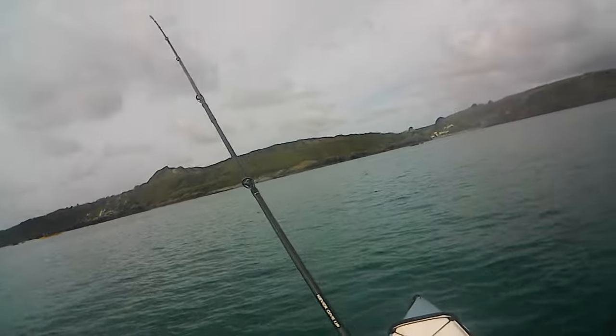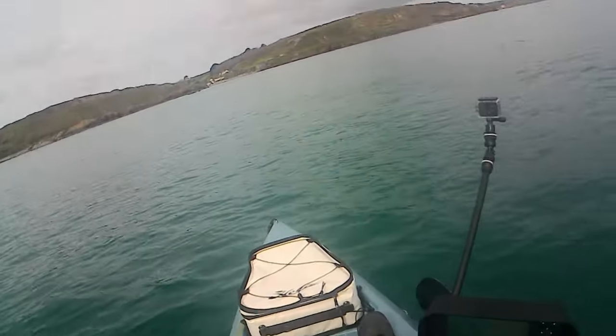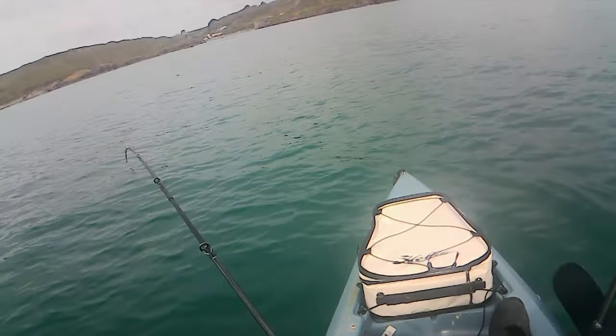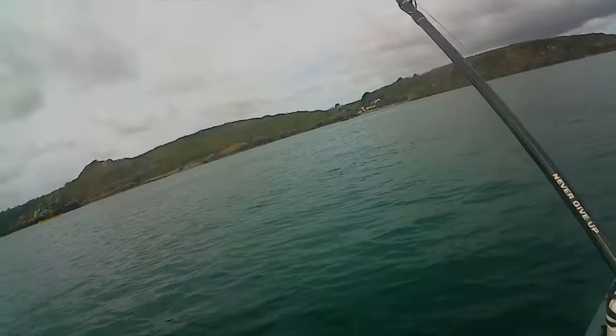Well, that's a whoop. That's a fish. That's a fish on the drop. I thought I had a knock just before. That was exciting.